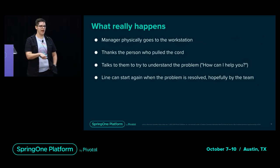So actually what happens when somebody pulls the andon cord isn't just the line stops and they fix the problem, they move on. There's a couple things here that they do specifically to increase psychological safety. The first of which is the manager actually gets up from their office or wherever they are and they physically go to where the problem is. And that's kind of why you get those lights lighting up so they know where they have to go.